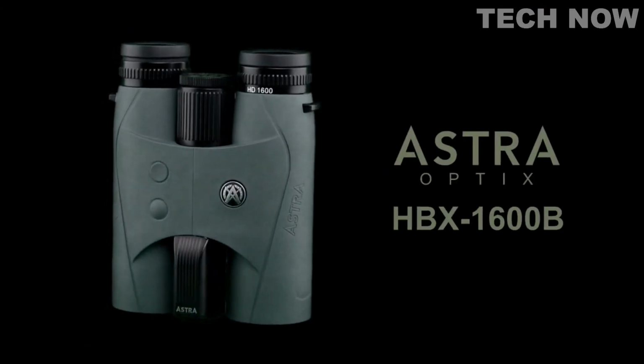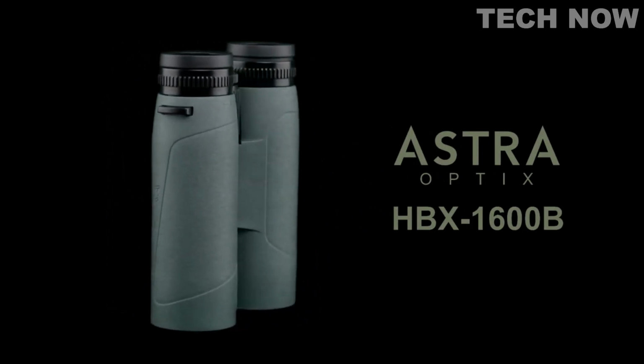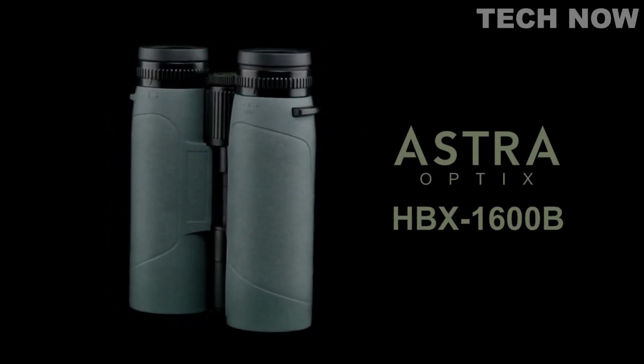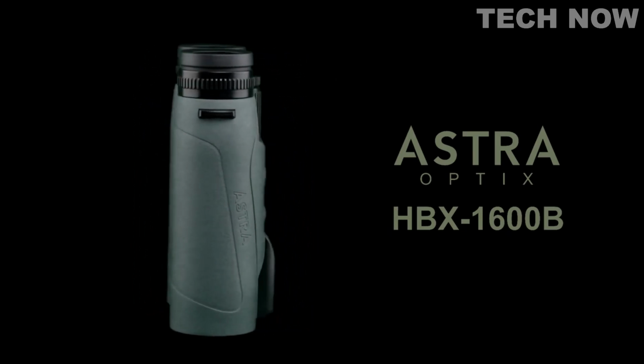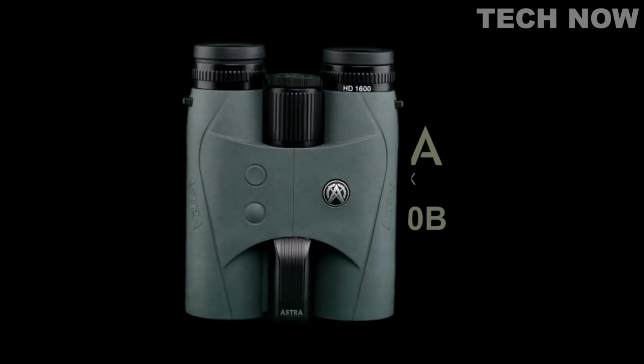The Astra Optix HBX 1600B 10x42 laser range-finding binocular is what we call a true value. The features and quality we incorporated within this budget-friendly range-finding binocular gives you all the optical viewing performance and range-finding capabilities you would expect in a higher-end product.